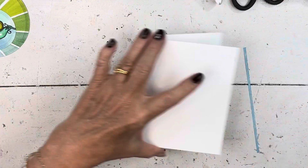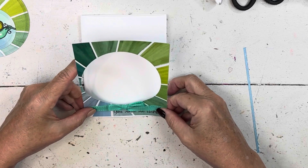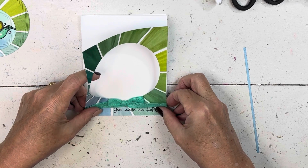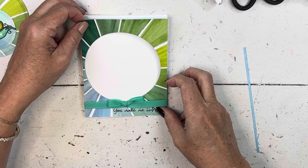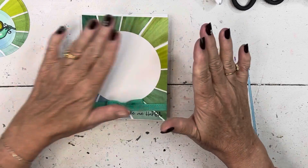So grab this, and then I think the easiest way to do this is kind of hold this up and just start with this lined up down here. And then just kind of let it fall gently, but don't press it, because then if you need to move it, it hasn't stuck itself all the way down. There we go.